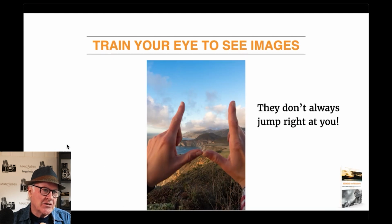Train your eye to see images. They don't just jump out at you. You have to use, and we use this as a framing device, you have to train your eye to see photographs. And this is a very, very important skill that you can develop and continue to use. Look, if you're playing any sport, basketball, tennis, golf, surfing, whatever, what do you do? You do a lot of practice. How many times in basketball do they practice just making the shot, a foul shot over and over and over? Well, you have to do the same thing with your eye. Train your eye to find images. Train your eye to see those images. They don't just jump out at you and wave big flags and say, hey, come on, Mark, press the shutter. You have to find those things, okay?